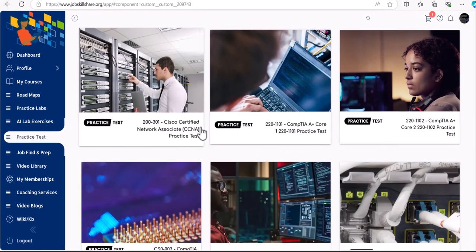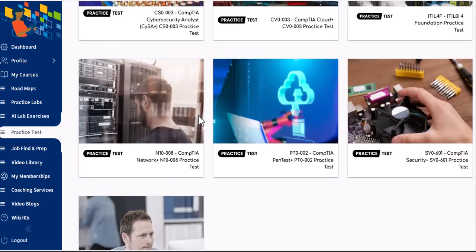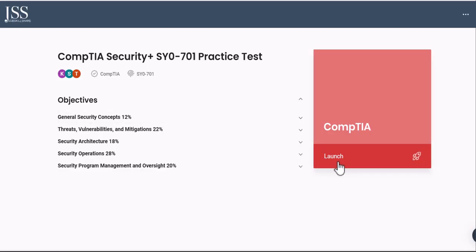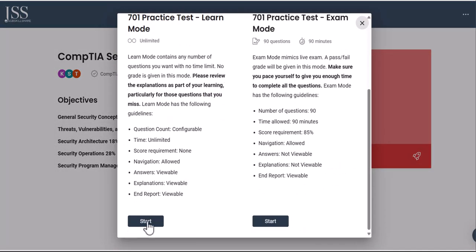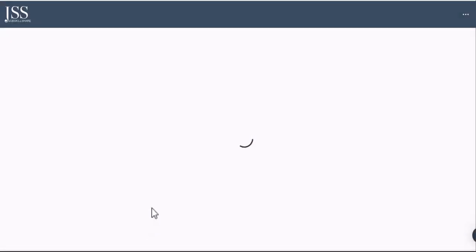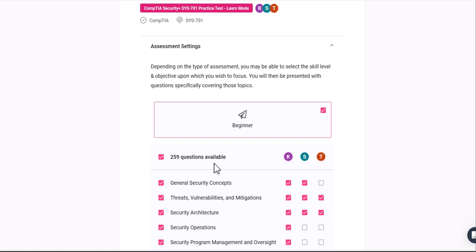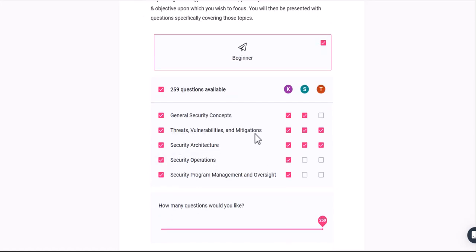Last piece of advice is going to be, you can even do more for, let's say, Security Plus certification, but you can actually use it in a different way. Once you click on this practice test, as a member, you can come over here, click on launch, and then click on the learn mode over here, and then start this and pick all the domains that you see over here. There's about 259 questions available. And then you can use this as well as an interview question preparation.